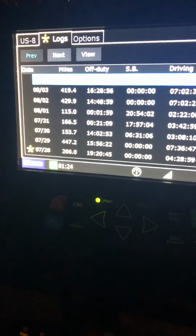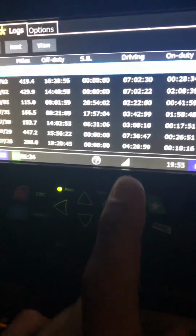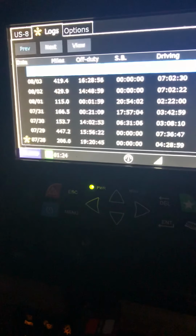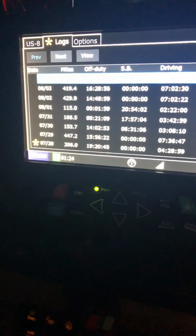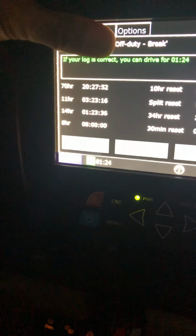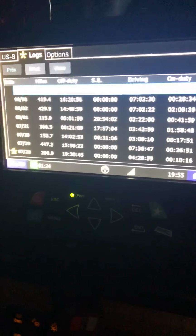So this is how I run off of recaps, where I had a couple of short days in there where I wasn't really driving too long, so that kind of messes me up. But if you at least drive 7 or 8 hours a day, the recap hours will really be to your benefit, where you can continue to run each day afterwards and be able to keep rolling and not have to be sitting. So that is basically how the recap hours work.